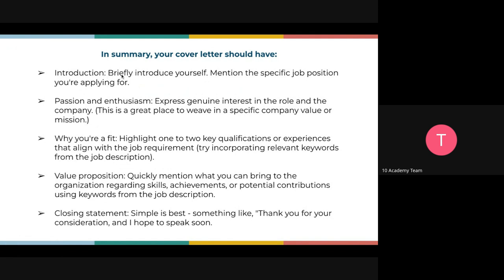Number one, the introduction. You should briefly introduce yourself and mention the specific job position you're applying for. Simply introducing yourself is just saying, I am, let's say, Rodolphe, with your second name, and I'm a data engineer, and I'm interested in applying for this position. That is it. That's the brief introduction. You do not have to add where you're from or anything else. It's just your name, your position, and the specific job you're applying for.